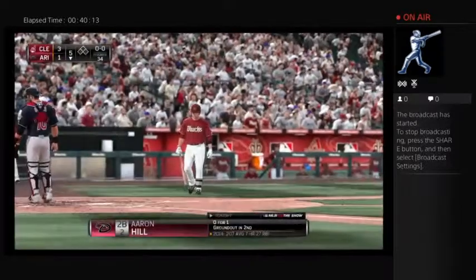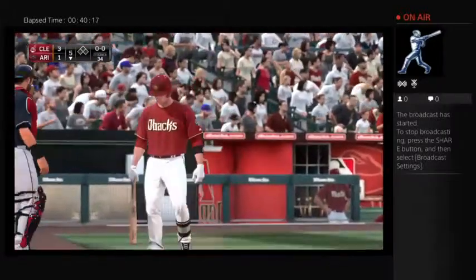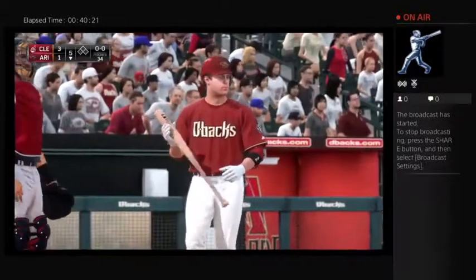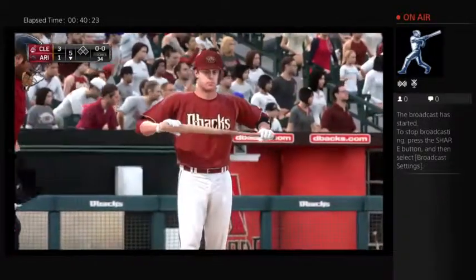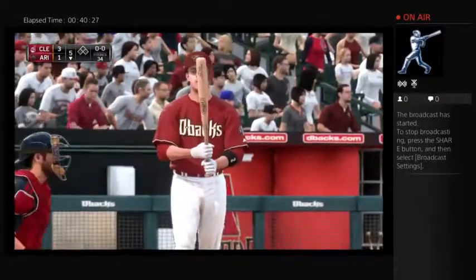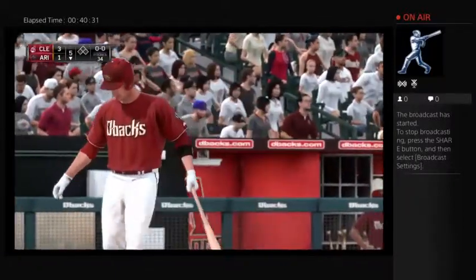Aaron Hill will stand in to start things out here in the home half of the 5th. And you get the sense, Steve, that this crowd's been pretty well taken out of the ballgame to this point. Yeah, they pretty much had to sit on their hands all afternoon. Not a lot to get excited about so far. And I think that's a credit to that man out there on the mound. He's cut right through this lineup for the first 4 innings.